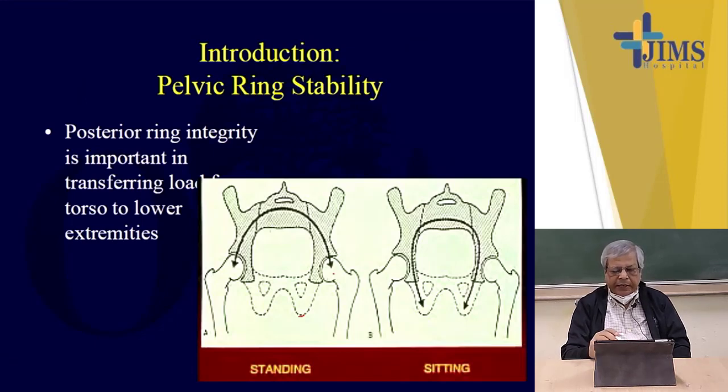The posterior ring, this is the posterior ring. Integrity is important in transferring load of the torso, that is the upper part of the body, to the lower extremities. It consists of 2 joints, the 2 sacroiliac joints. These are very, very important, and the ilium and the sacrum. Loss of posterior ring integrity often leads to instability. Loss of anterior ring integrity may contribute to instability and may be a marker of posterior ring injury.